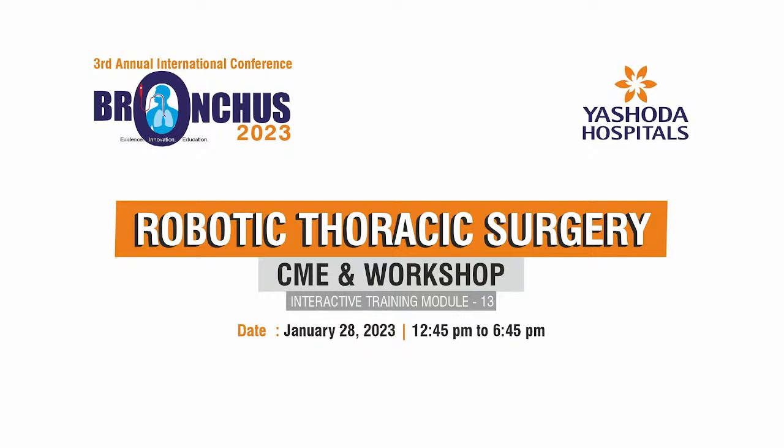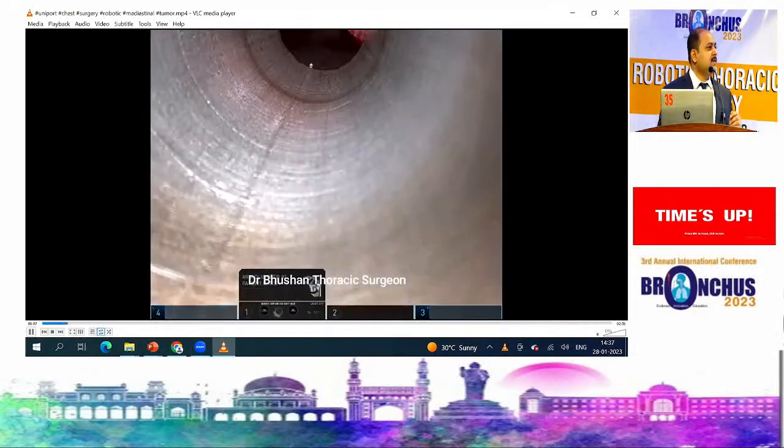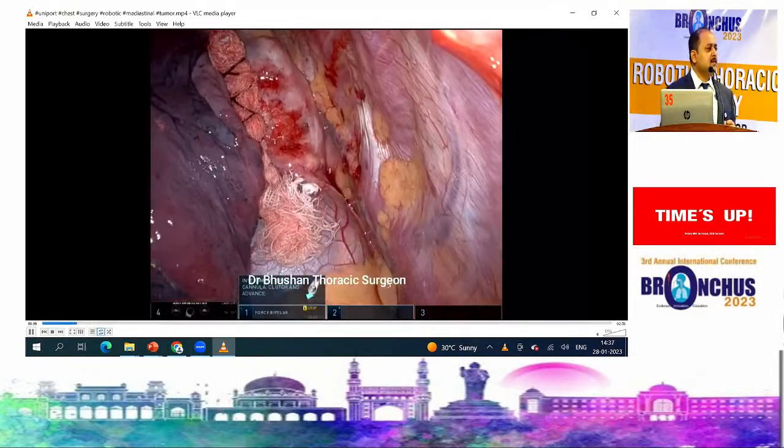And this thymus was from the left side. This is one of the mediastinal tumors. We recently started doing this. Can you show?